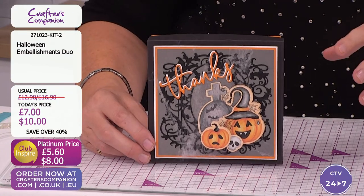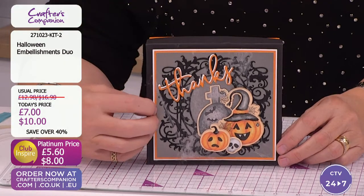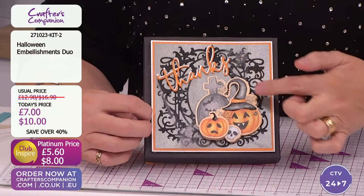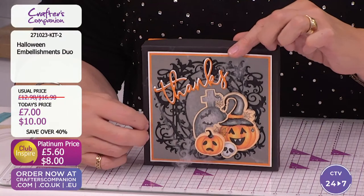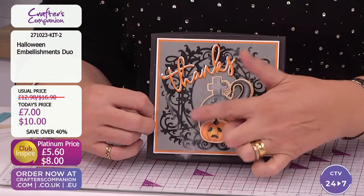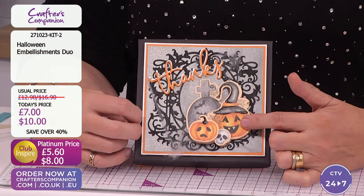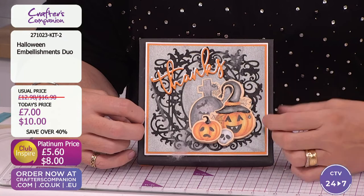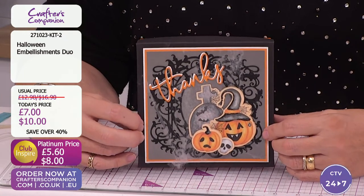So it comes in a box. What is it, just over a 6-inch square box, Debbie, do you reckon? But yeah, the amount that's in there just goes on forever. And you can see you only need a tiny, tiny little bit. You can just see on there where we've got the cobwebs. This has actually been taken from the 3D topper pad. Don't be afraid to embellish those. They are a paperweight topper, but you can see here where we've just added little accents with that glitter on, just to add a little bit more detail.